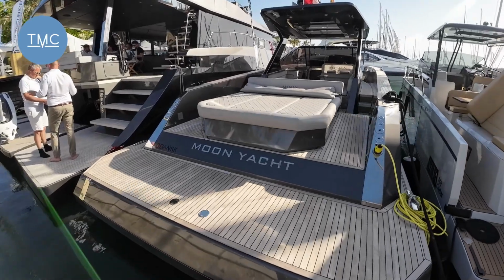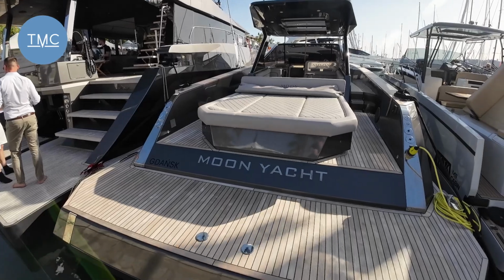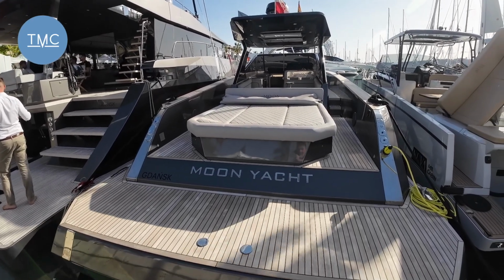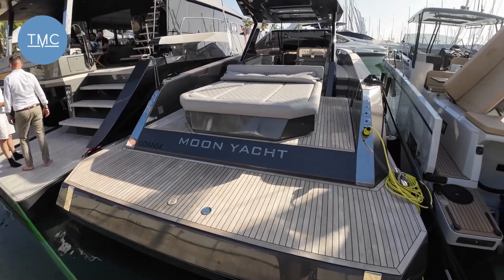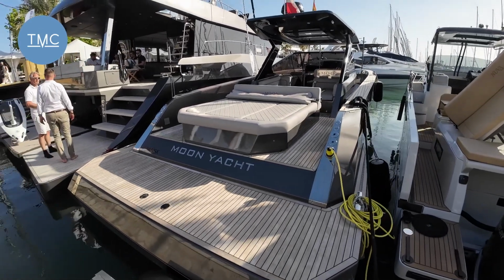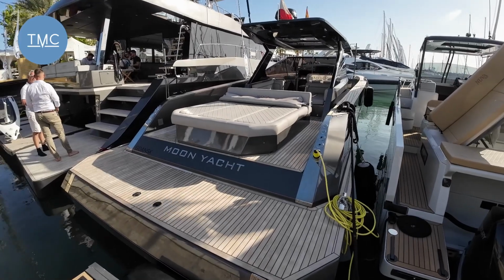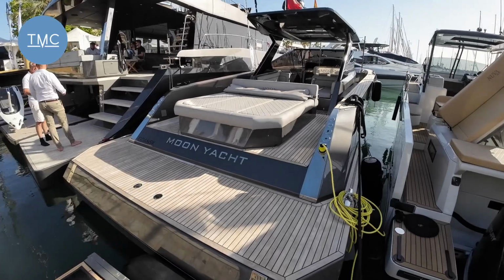So Moon is probably a name not familiar to you. The company itself started back in 2021, or at least the first boat was launched in 2021. That was the Big Cat. And they wanted to build sort of a chase boat, day boat, really for almost internal use. And they built one, the customer went, that's nice. So they said, okay, we'll build a few more. And this is what sort of ended up happening. So I think it's a stunning looking boat.